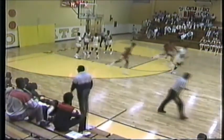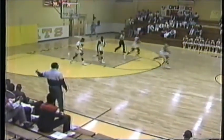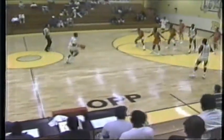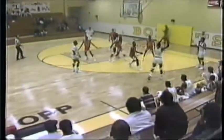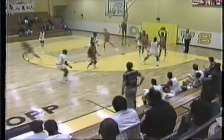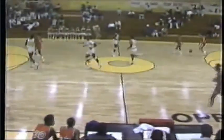Jamie Hinton comes down with another big rebound. Jamie doing a good job here tonight. Real good job staying out of foul trouble and doing a good job on the defensive board. Just haven't been able to get the ball into him on offense as Troy does a real good job of. And the Bobcats turn it over again. How many times may we turn it over?